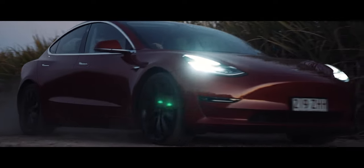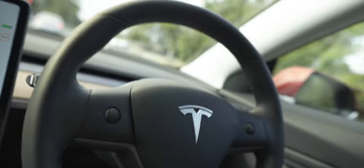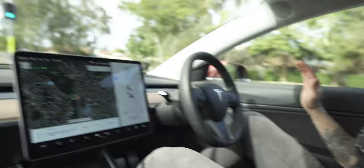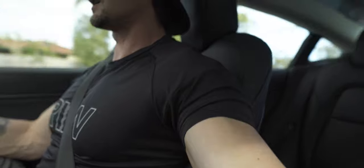Rewind selector. Look at this. I am not even controlling the car. It is driving by itself. What the actual?